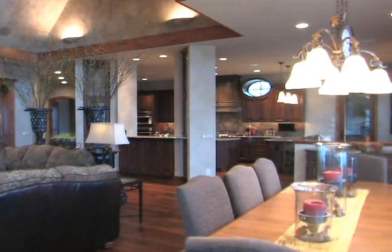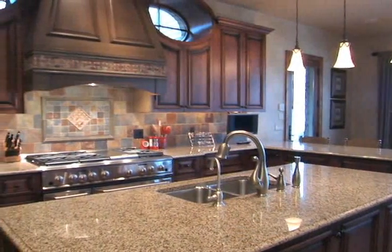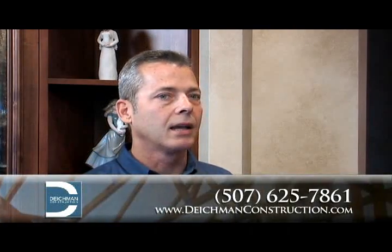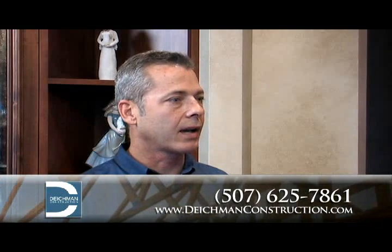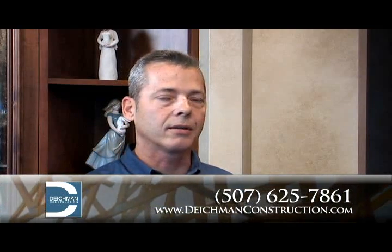It might be a home theater or a golf simulator. In this case, it was a kitchen. The kitchen is what drove this house. As you walk through, you'll see the very custom nature of the kitchen and the cabinetry and the style and whatnot. So we started with the kitchen and kind of went from there. And you'll see the rest of the house, the windows are oriented towards the lake.